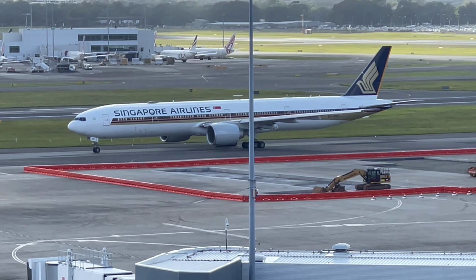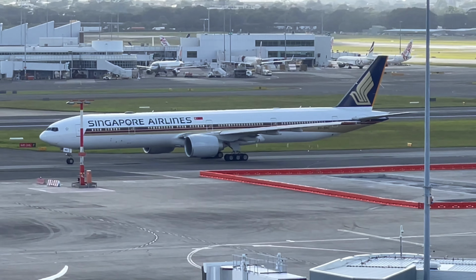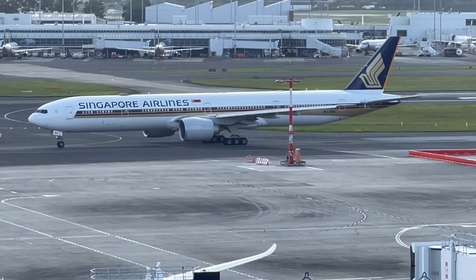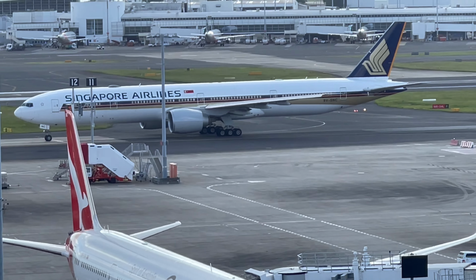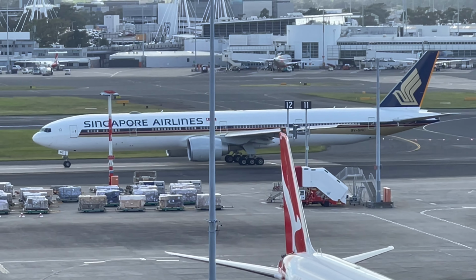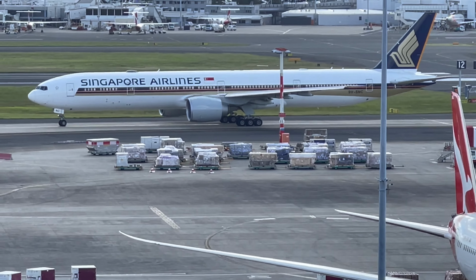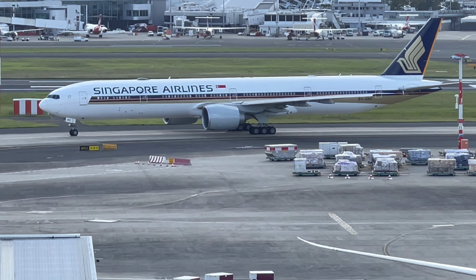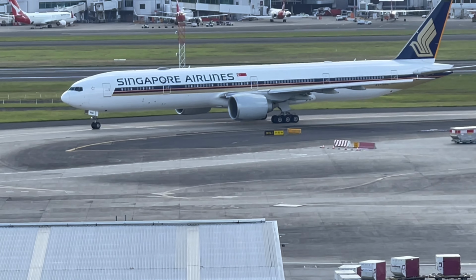This is our next aircraft, Singapore Boeing 777-300ER flying from Sydney to Singapore, SQ212. Beautiful. Aircraft is registered 9B-SNC. Beautiful. It looks really new, by the way, to my perspective. Beautiful aircraft. Okay, I'll see you when it takes off.